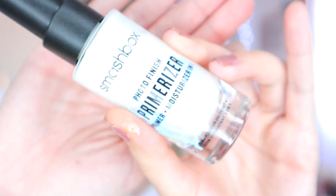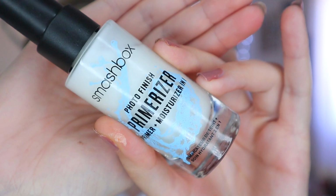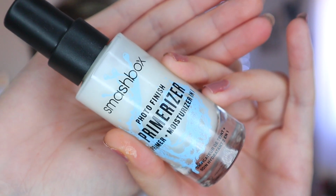Okay, so now I'm very excited because for now we're going to set away the eyes and we're going to actually play with this foundation, which I'm so excited for. But first, let us prime our faces. The primer I'm going to be using is this one. This is the Smashbox Photo Finish Primerizer Moisture. It's like a primer and a moisturizer. So that is the primer. Feels really nice. Again, I'm going to put it on my nose. So I'm really excited, guys.